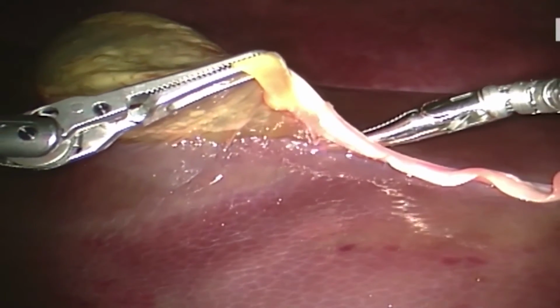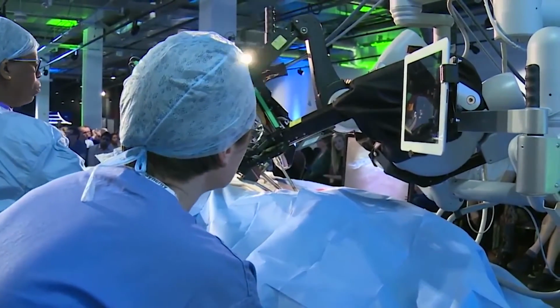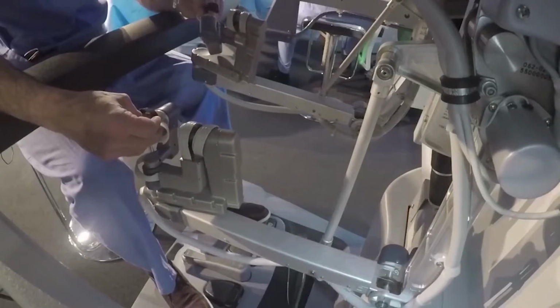and then go behind it gently and just try and push this through. What I'm trying to do is to create a window so I could actually put the instrument. Thank you.